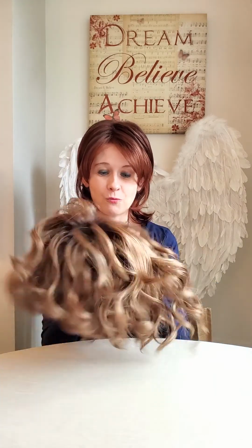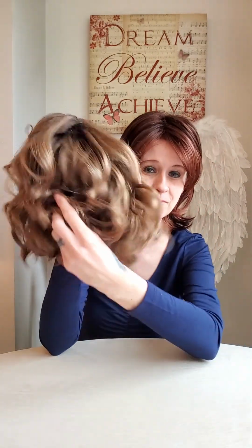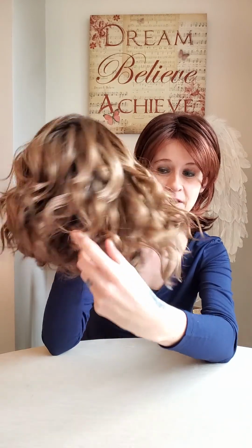But look at this. Wow. Look at this colour. Gorgeous. Absolutely stunning. Great colour for summer. It's just really, really pretty. This wig is amazing. Anyway, I love Elusive. It's one of my favourite curly wigs. I do wear it a lot, and I do get compliments when I'm out and about. People do feel that this is a very natural wig.